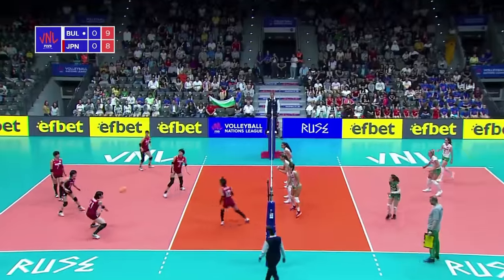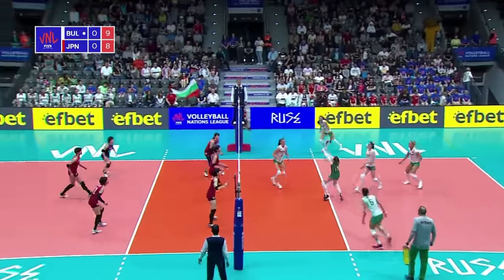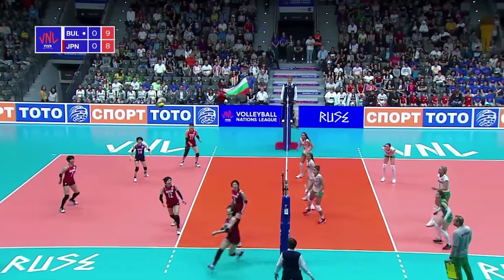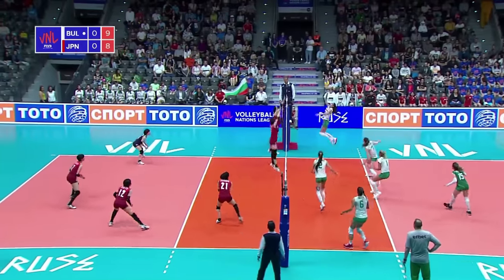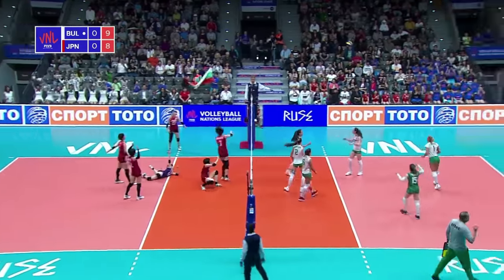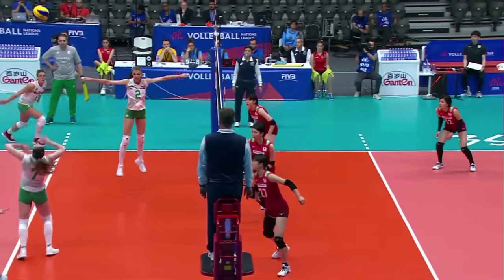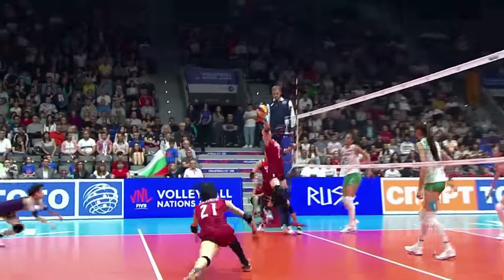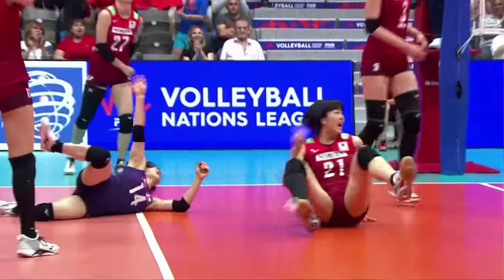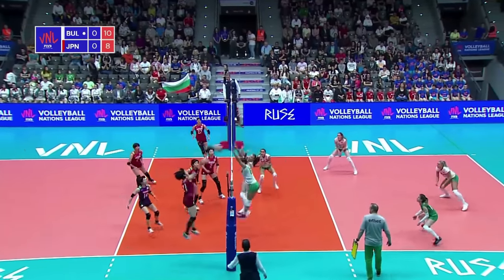So Laura Kutipova with the serve. Nice dig in the backcourt from Ishii. Cleverly placed. Now there was contact on the ground despite the efforts of Shinobi. Excuse me, it was Kabata, the libero, who made the despairing dive. Ultimately was in vain. She thought she got a hand beneath the ball between the court and the ball, but not on this occasion.